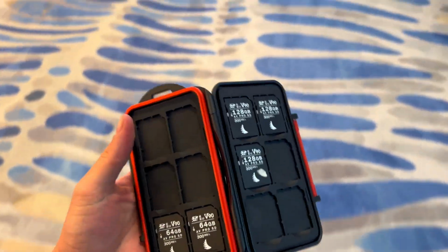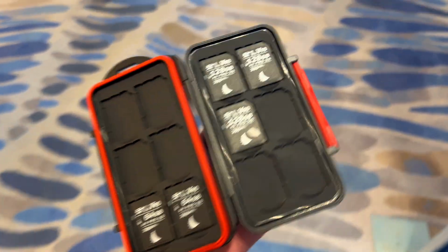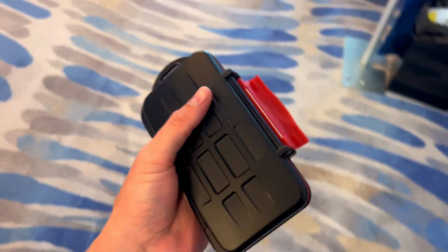I have 6 of them. And then once they're used, they go to the right side. There's no more mistaking. And it was like $10 or something.